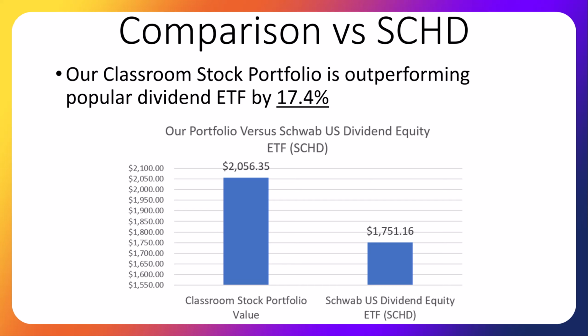Obviously, there's no guarantee that our portfolio will keep outperforming SCHD at such a high rate, but I've been gradually selling off my personal SCHD holdings and reinvesting in our classroom stock portfolio. I also prefer our actively managed classroom stock portfolio strategy rather than SCHD's purely algorithmic approach where no one is overseeing the stock selection. SCHD has, at times, had large positions in stocks that I consider to be value traps.